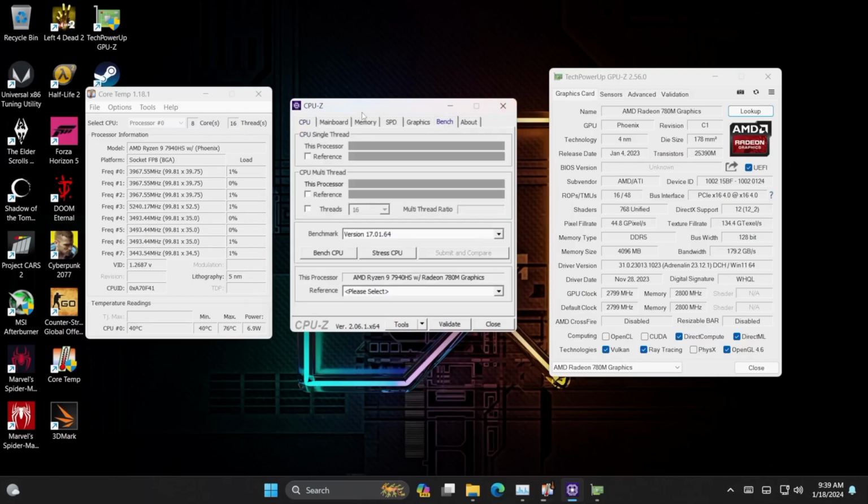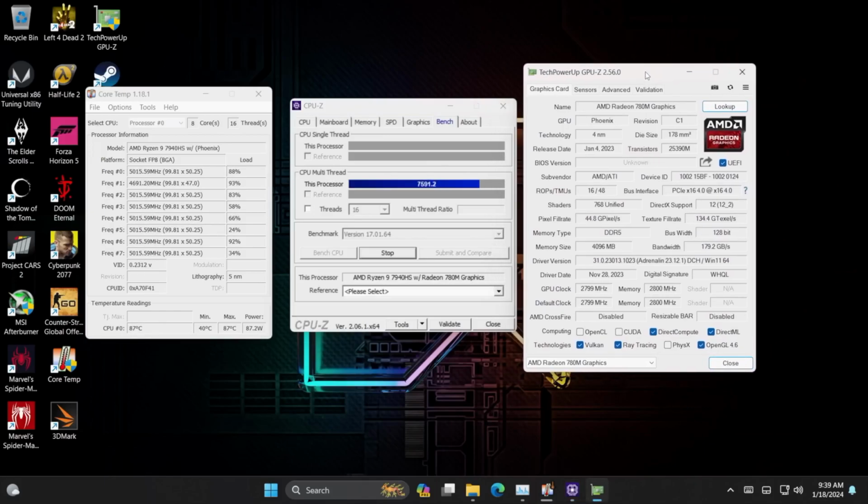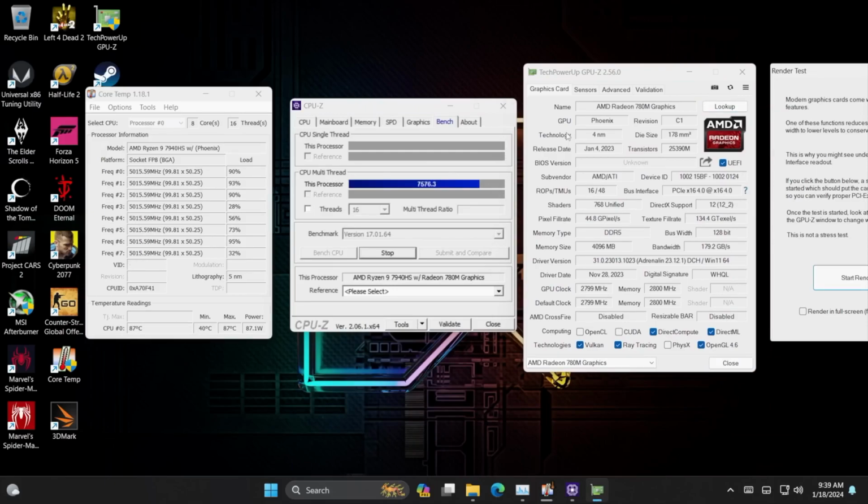Real quick, we've got CPU-Z right here. I'm going to run a stress test. Down here, we've got our wattage. This jumps up to around 87 watts just on the CPU, clocked up to 5 gigahertz on all 8 of those cores. Of course, we need to add a little bit of GPU into the mix.